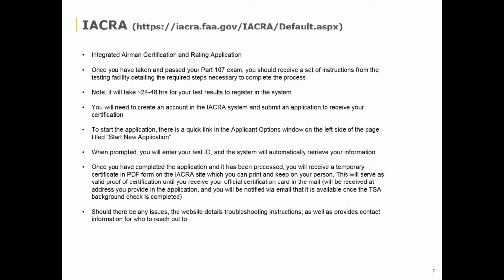So once you go to that homepage, you're going to start the application. There's a quick link in the applicant's options window. It's on the left side of the page, and you'll just click Start New Application. So once you've done that, when you're prompted, you're going to enter your test ID, and the system will automatically retrieve your information. And if you try to do it too soon, or the system's lagging, and you're within that 24 to 48 hour time period, you may notice that your test doesn't pop up, and it'll give you a warning. It's not saying that your test has been booted from the system. It's basically saying that it hasn't been fully processed and they can't retrieve that information yet.